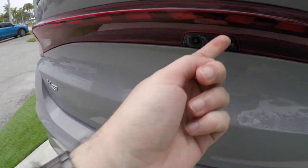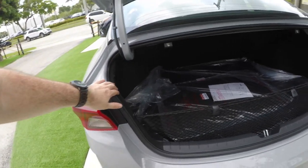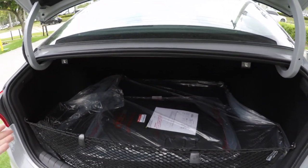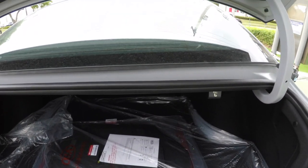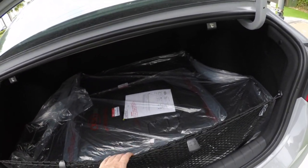To open the trunk, it's right here, as you see. Very easy. It's not a power liftgate, but it's very, very open. The openness for this is huge. Look at that. I'm Cuban, so you can actually fit a full pig right there. You don't even have to curl it a little bit just to get it in there. You can fit a whole pig inside, even though I don't think anybody's really going to do that. But yeah, you can fit a pig.